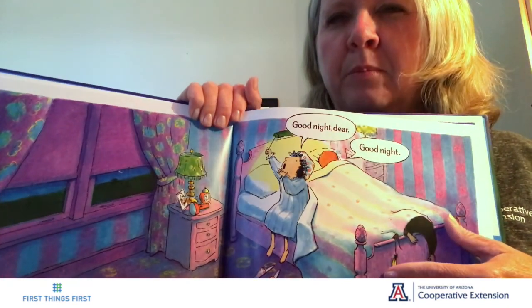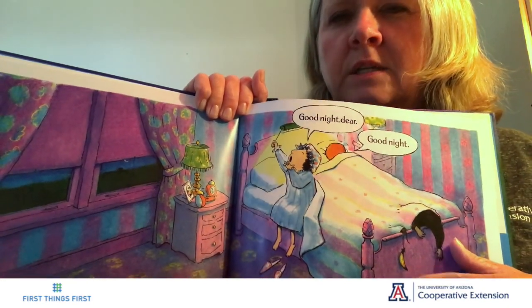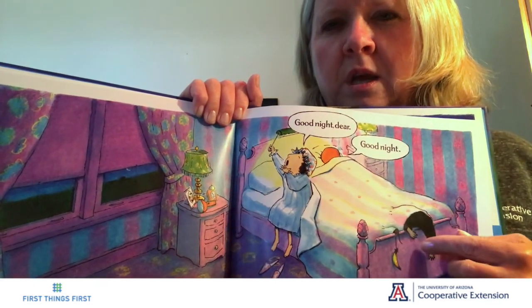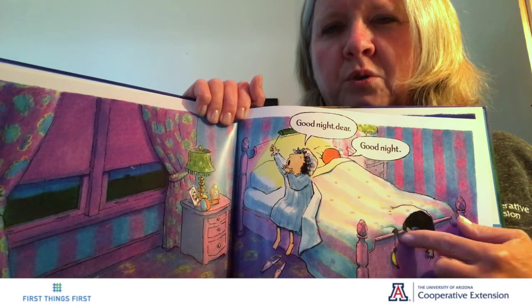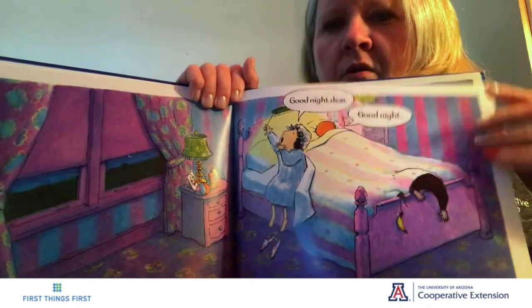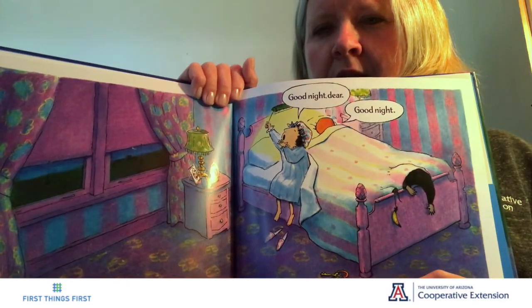She gets back in bed. Good night, dear, she says. Husband's mostly sleeping. Good night. And then the animals are crawling back in the bed. The gorilla and the little mouse crawling into bed. Here's the keys that they left behind.